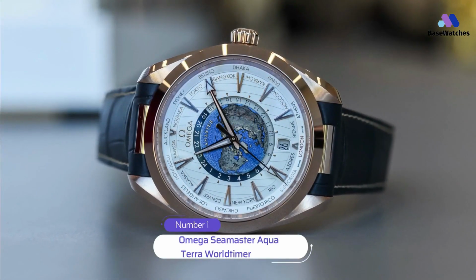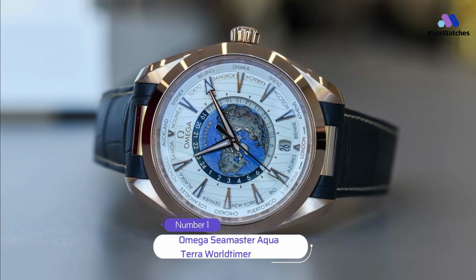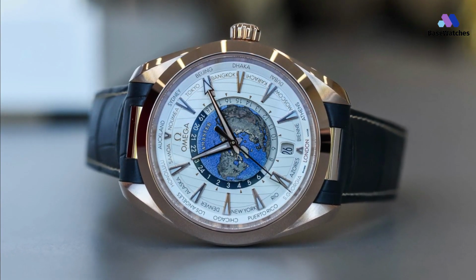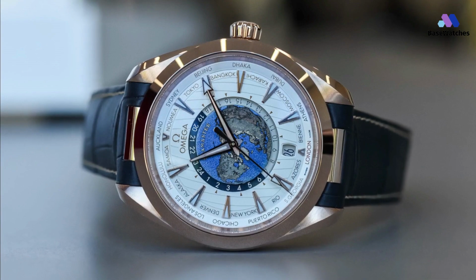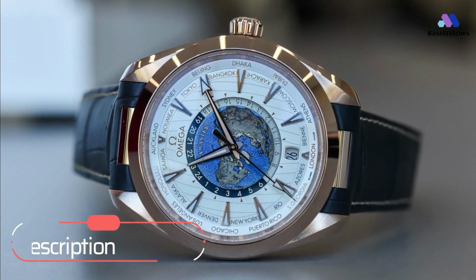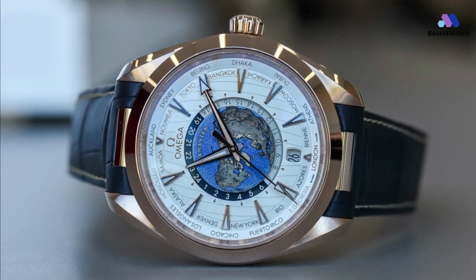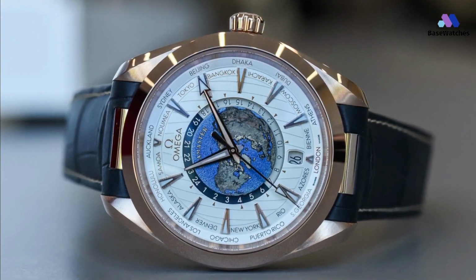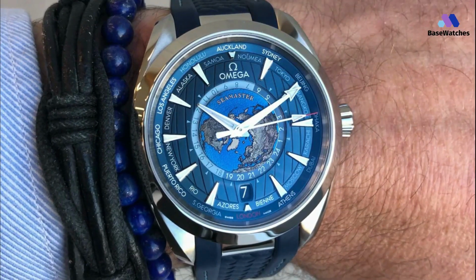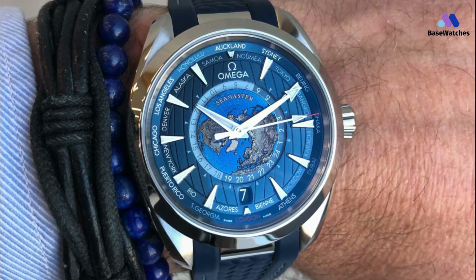From the first time I laid eyes on the Omega Seamaster Aqua Terra World Timer Master Chronometer GMT and tried it on, I knew I had to get it sooner or later. The stunning dial caught my attention, and it is definitely the star of the show. There is the laser-ablated Grade 5 titanium plate in the center of the dial. Interesting fact is that the colors are a result of the heat from the laser during the sculpting process.